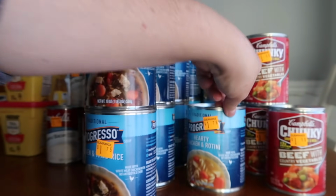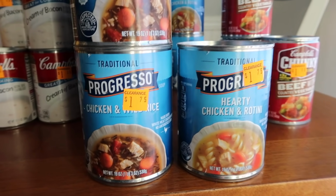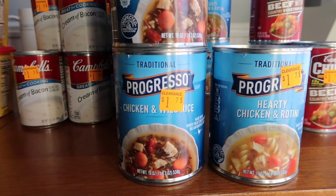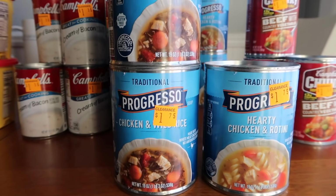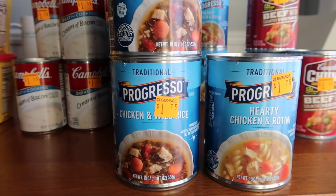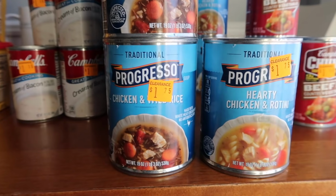Probably one of my favorite finds, these Progresso soups. And for a lot of you who are like, you're so greedy to grab all of this, if I didn't grab it, it would be taken by the staff and just thrown in the back and then auctioned off. You know, people buy Dollar General pallets, so that's why I grabbed everything. It's another rule of this.